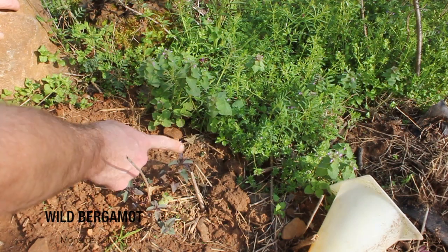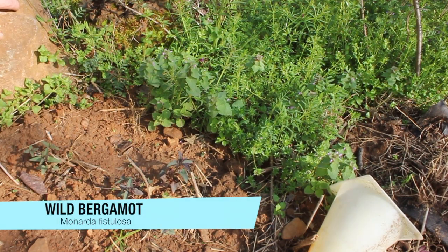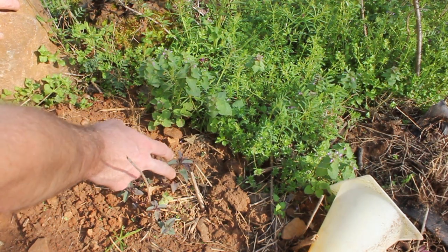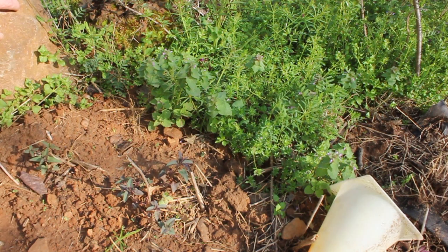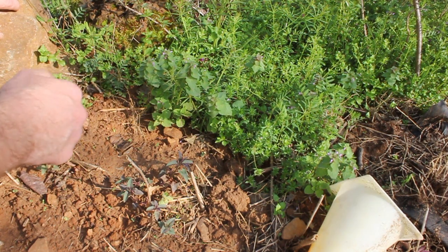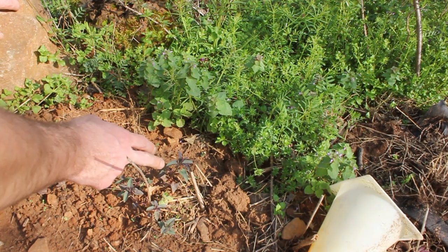We also have some wild bergamot. Now, this is not the bergamot that you get in your Earl Grey tea. That's a citrus plant. This is a member of the mint family, square stem, opposite leaves. And you can find this in gardens, and you can find it out in the wild. There's Monarda fistulosa and Monarda didyma. But I think you can use them interchangeably. I just use the fistulosa.